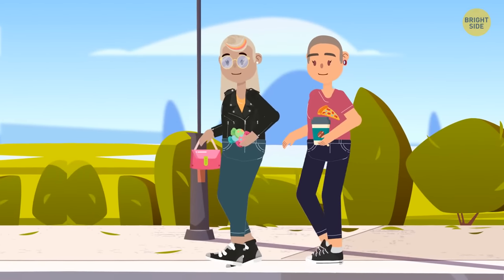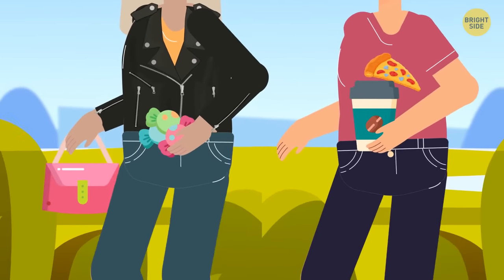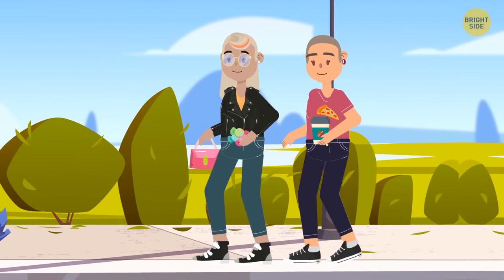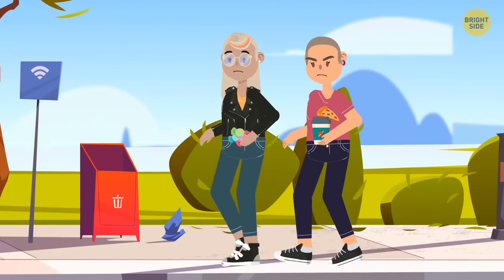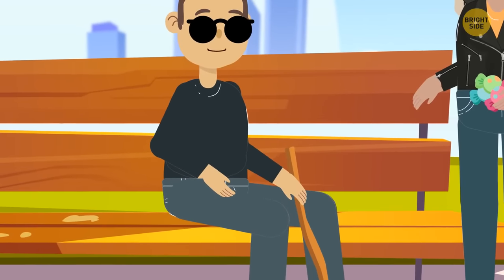Two students, Betty and Sarah, went for a walk after a very stressful test. They bought some coffee and candies and began to look for a picturesque spot for a picnic in the park. But suddenly, a guy in a mask grabbed Betty's bag and ran away. Sarah and Betty followed him. At one point, they saw a blind man sitting on a bench. He was wearing glasses and had a cane.